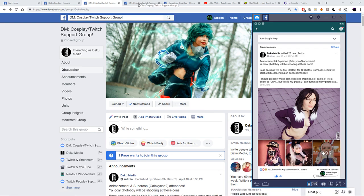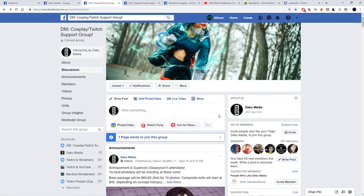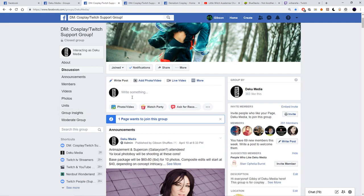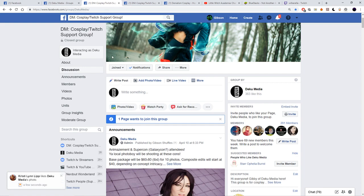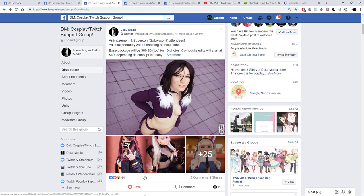Oh yes, and then what's going to happen is, say you follow somebody in this group. Say someone follows Deku Media. They're going to get a notification when I make a post in this group if they're also in this group. So for example, if you look right here, I follow Moki D Meeple, Achilles War God, and the Splinter Smith. So whenever they made a post to my group, I got a notification that all of them made a post to my group. So essentially what it's doing is you're bringing your followers over to my group, which is helping me whenever I make posts because they might see my post.